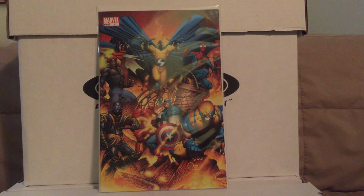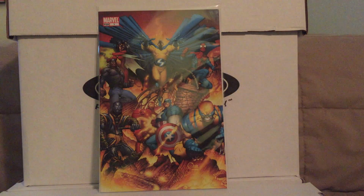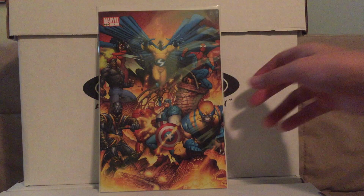I actually don't remember if this came out post the initial release of New Avengers 1 as like a special edition or variant, or like, I don't know, Dynamic Forces or something like that. But I picked it up anyway. It was I think $2. So I thought that was a fine price. I'm not a big fan of the normal New Avengers #1 cover with the lightning strike. So I like this a lot better.